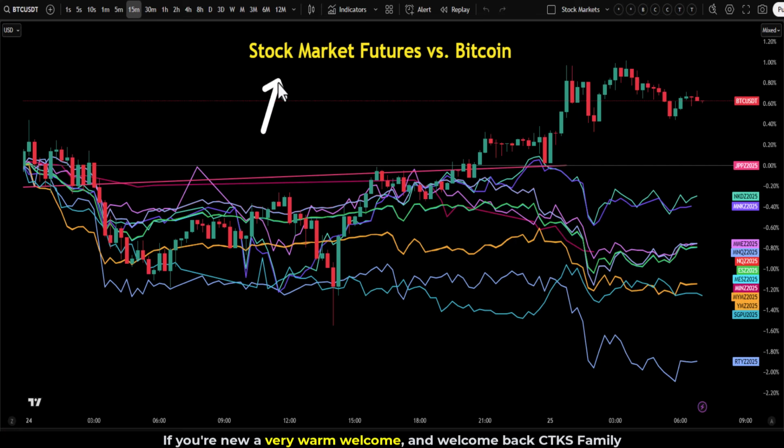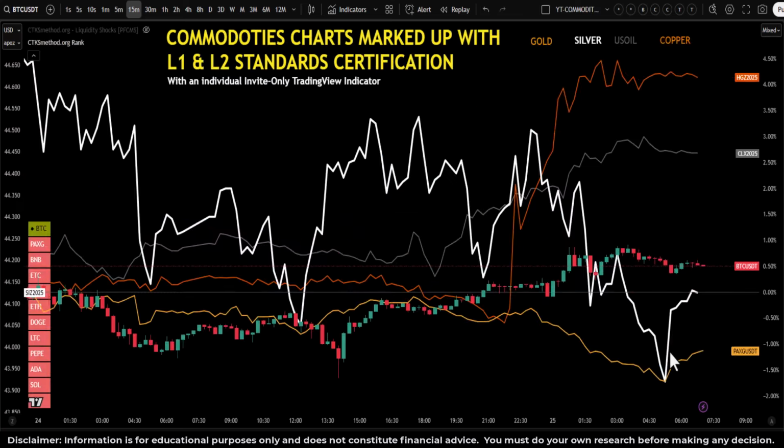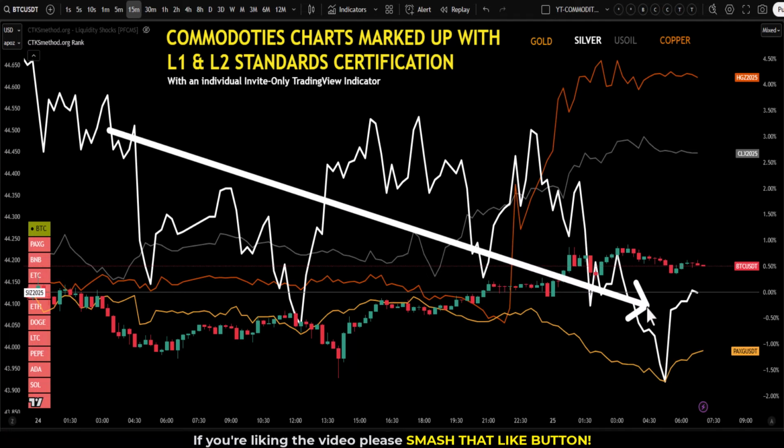And we can see that when we look at stock market futures, the stock market futures have been moving in alignment with Bitcoin, but they've all been suffering relatively. And the worst performer is currently the Russell futures. Looking into commodities, we saw some really interesting things in the past 24 hours. Copper absolutely blew up. And when we look at gold, that's been retracing and it's currently a little bit of a bounce. And we can also see that silver has been trending down.